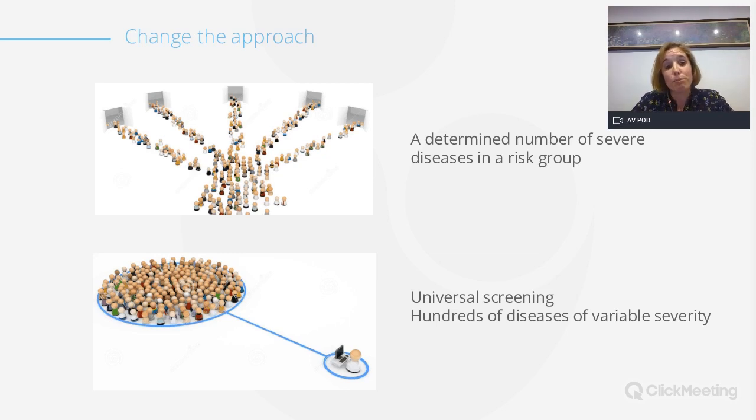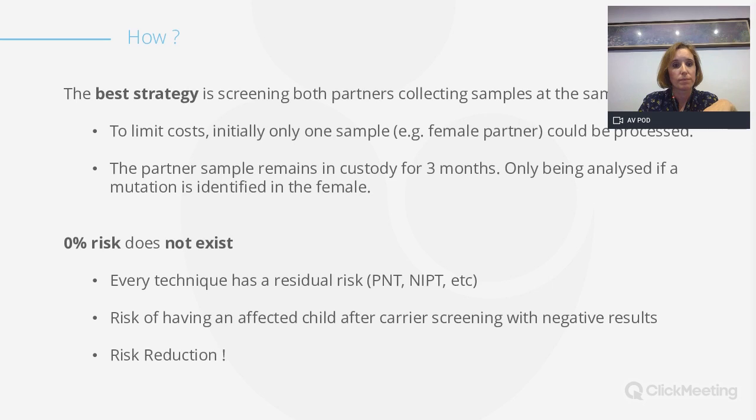The objective would be to change the approach, not to test a determined number of severe diseases in a specific risk group, like for ethnicity or for family history, but to do a universal screening of hundreds of diseases of variable severity. So how would we perform these tests?